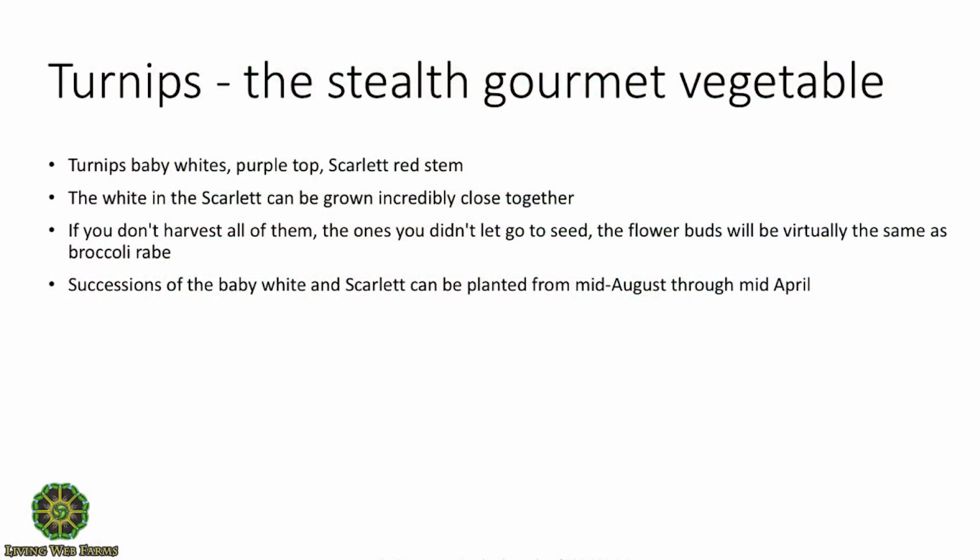So I also love that if I don't get to all my turnips, then I actually get broccoli rabe, because broccoli rabe is basically a turnip that doesn't make a bulb. So any turnips that I don't eat, I don't mind at all, because I just pick the tops and use them like broccoli rabe. And I do successions.